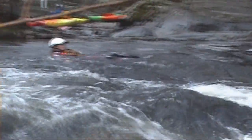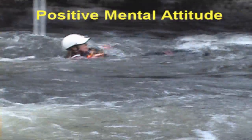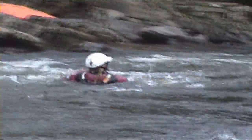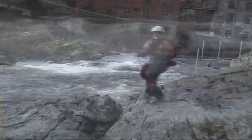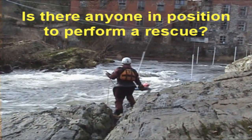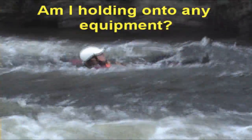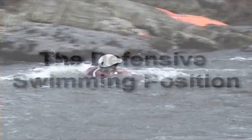Self-rescue is the most reliable form of rescue. In the event of a swim, it is important that a positive mental attitude is maintained throughout. Once you have resurfaced, you will need to think about: where is the nearest point of safety? How do I get to it? Is there anyone in position to perform a rescue? If so, how can I best position myself? Am I holding on to any equipment? If so, is it limiting my ability to swim effectively?